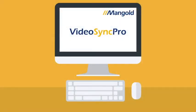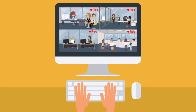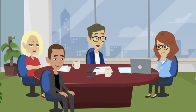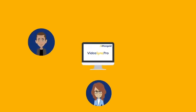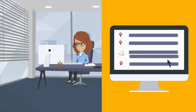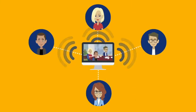It allows Victoria to effortlessly record multiple video cameras and microphones simultaneously. During sessions, Victoria observes the situation and records markers and comments with the Mangold Video Sync Pro software. After the sessions, Victoria can provide feedback to all participants at the push of a button. To do so, she has Video Sync Pro play back the markers she deems important. This allows all participants to see and hear what actually happened.